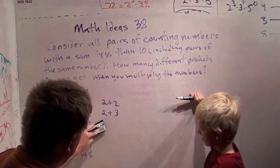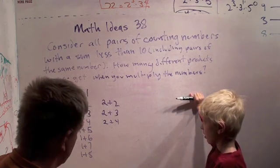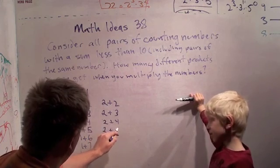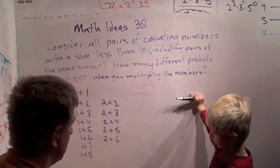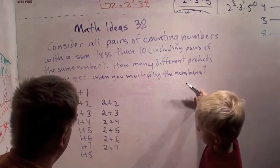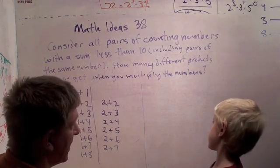Oops, I wrote the 4 first. I didn't mean to do that. 2 plus 4 is 6. 2 plus 5 is 7. 2 plus 6 is 8. 2 plus 7 is 9. Okay. I'm going to keep an eye on all these. So what do we need to look at next?